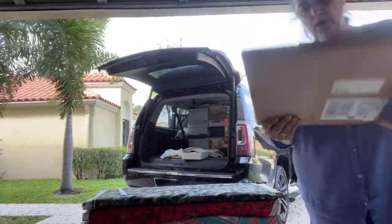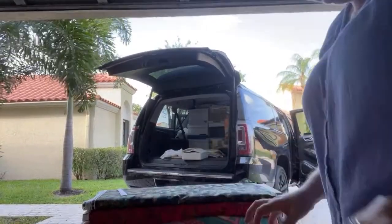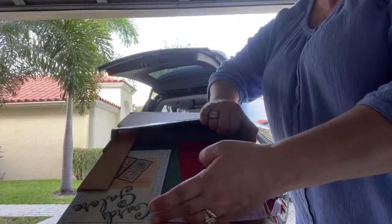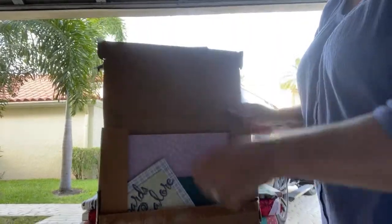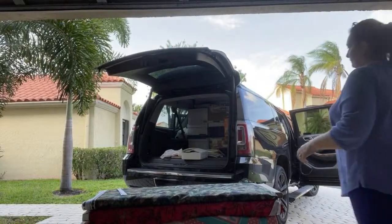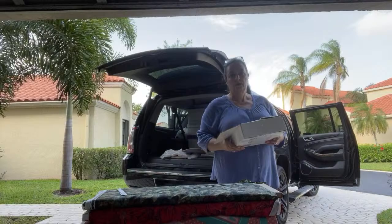And this is a mystery box. Oh, let's see, it's open. It's a bunch of paper. It's just a whole bunch of really pretty scrapbooking paper in that one.